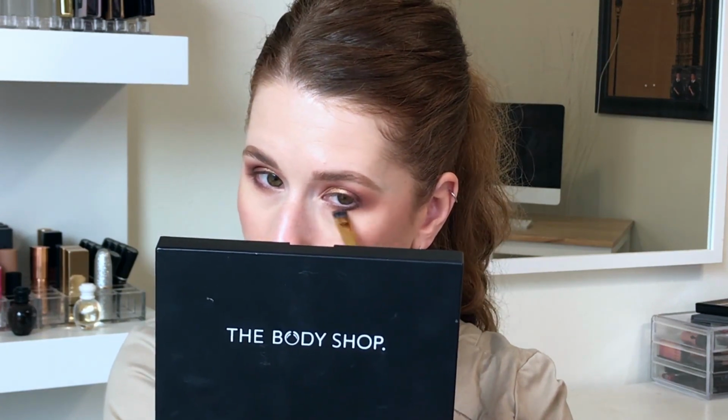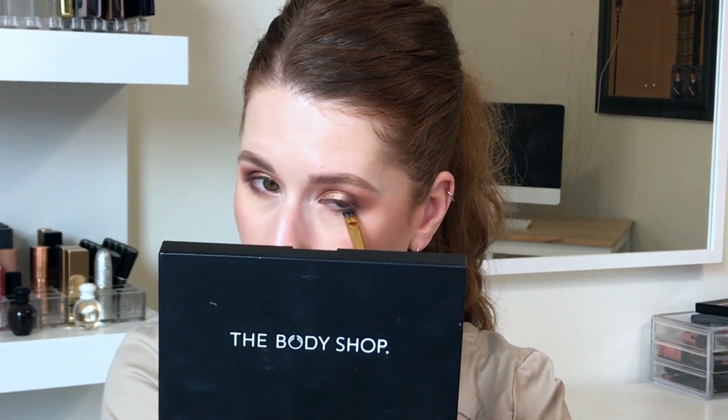Okay, so I'm just going to press this, ooh, that's dark, on the very outer part of my lower lash line. I don't want to take it in, I'm just going to press it in, and then I'll blend it out with that pencil brush. And then I'm going to go in with that Pooter shade again and just blend it out so it doesn't look like a harsh line, but just gives some darkness to that outer corner.